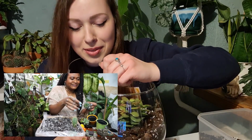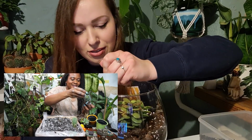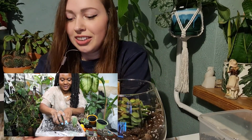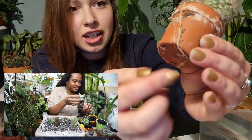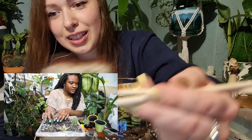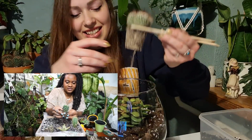Do we have chopsticks? I do, but I'm hard-headed, so I think I'd rather suffer. This is the last one that's pokey. That's not even a word. Pokey. Oh, wow, just look at that. The roots are coming from the bottom and going all the way up. That is beautiful. You can't even see the soil. It's just engulfed.